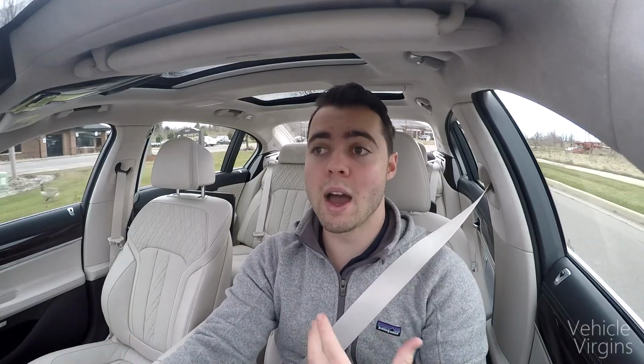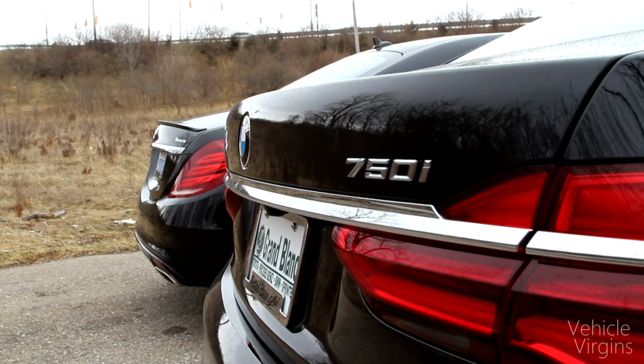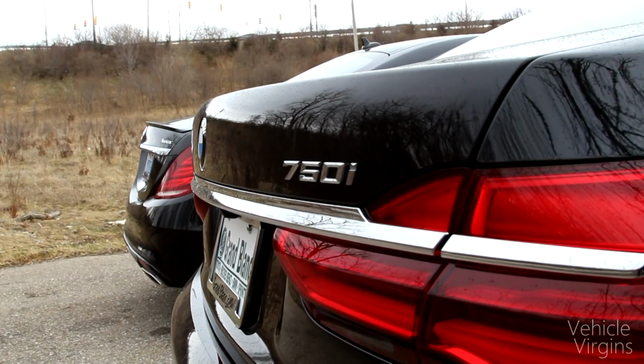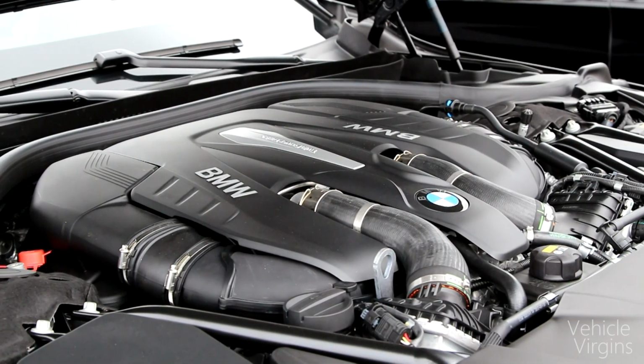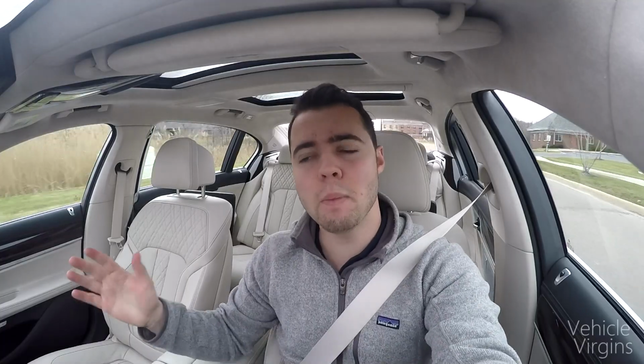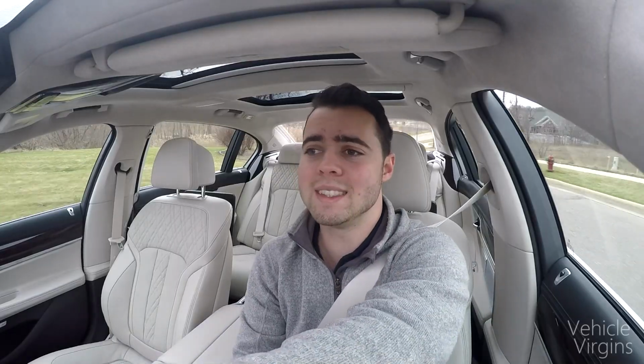All of the new 7 Series are long wheelbase models. That's why this isn't the 750iL, it's just the 750i. The new engine, 4.4-liter twin turbocharged V8 producing 445 horsepower and 480 pound-feet of torque. And despite weighing about the same as the Mercedes and being down on power, thanks to its 8-speed ZF transmission, it's able to hit 60 miles an hour in 4.3 seconds compared to the Mercedes at 4.7.